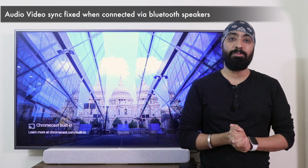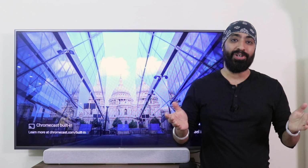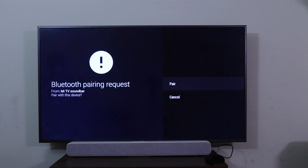And the third fix. Audio video sync issue has been fixed when connected via Bluetooth. Wow, who doesn't like a lag-free audio experience? So I've already updated the OS and let's check it out. My Mi Box is connected to the Mi soundbar via Bluetooth.